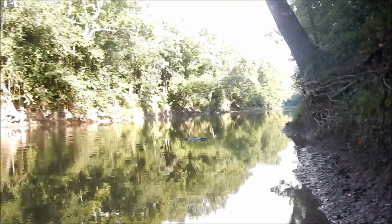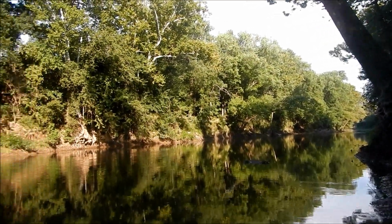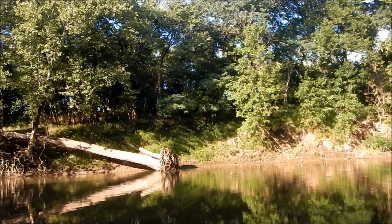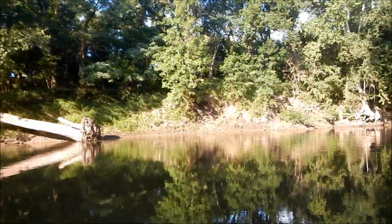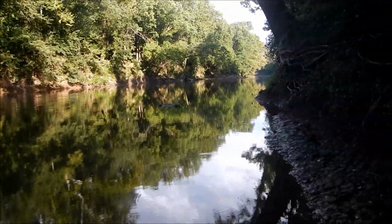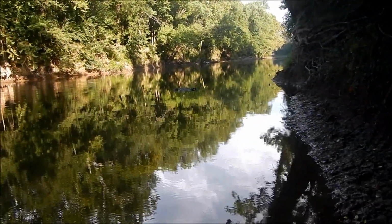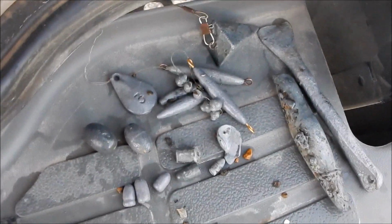And it's really pretty out right now. The rain left. I'm gonna keep working my way that direction for a while. Alright, this is what I ended up with today. That's all the fishing and unknown lead.